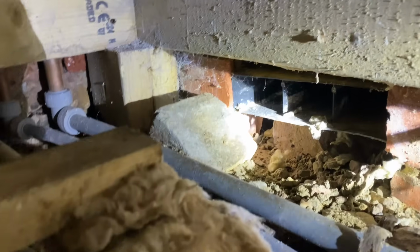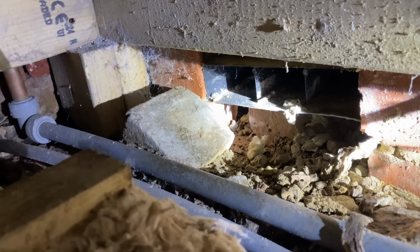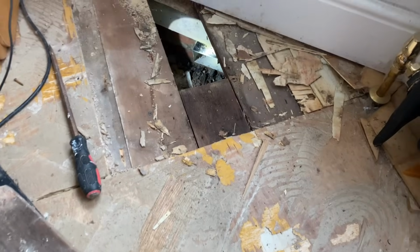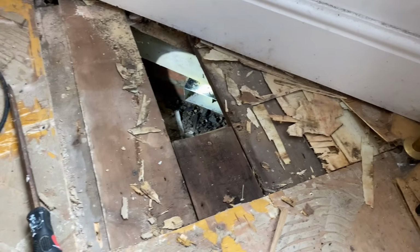Again, we've ended up having an argument about these because the insurers believe they're not acceptable. We say they are, so it's just a case that we would argue our point on this. Periscopic vents are used on all new housing where you've got suspended floors.